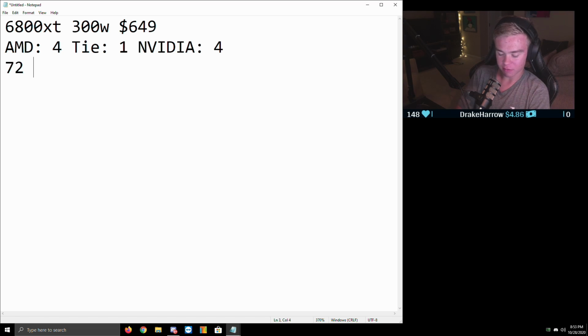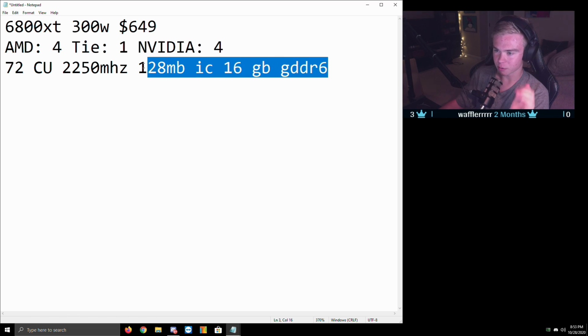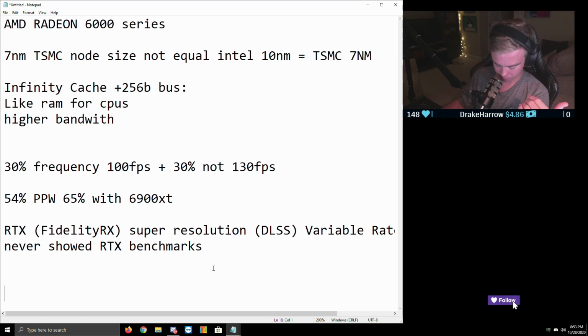So you have 72 CUs, 2250 megahertz with 128 megabytes of Infinity Cache, 16 gigabytes GDDR6. These two numbers right here, the 128 megabytes of Infinity Cache and 16 gigabytes of GDDR6, are the same for all three cards that we're talking about today. I won't continue to talk about these. Just remember that these three are the same. I don't really want to keep going through them. And now I'm just going through the way it was talked about in the actual announcement.